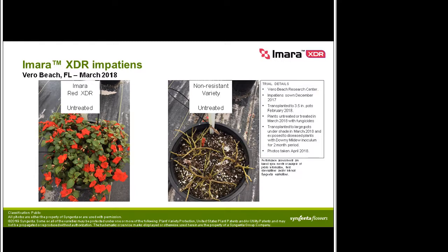So, for example, this one is showing you some trials that were conducted from December 2017 with plug sowing all the way into April, where we see this shot showing you an untreated non-resistant variety on the right, presenting what pretty much happens when there's no protection applied. You get sticks and then eventually stubs and then eventually just the growing media. On the left-hand side, this is showing you the Imara XDR red. This has been an untreated plant exposed to a high degree of inoculum, showing you the body, showing you the color for giving you that garden performance.